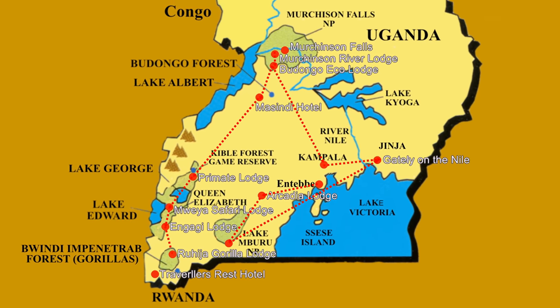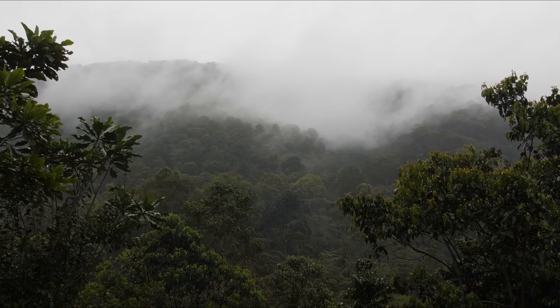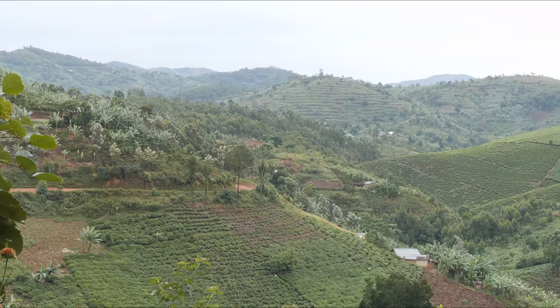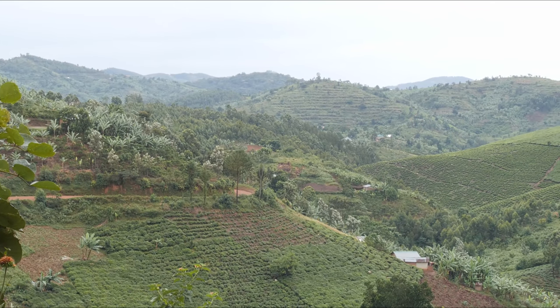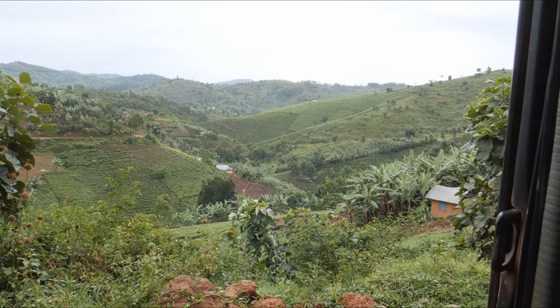We're off to Ruhija, a section of the Bwindi Forest. This is about 1,500 to 2,000 metres above sea level. It is quite a climb, but we will be stopping at anything of interest on our way.